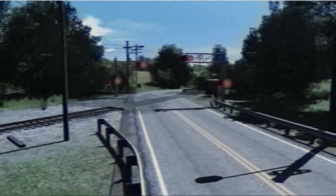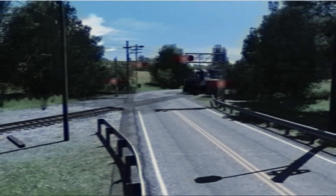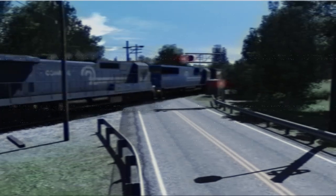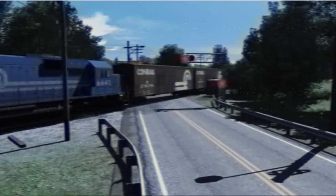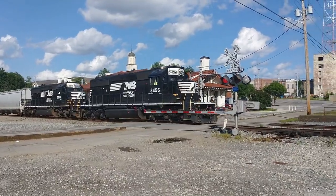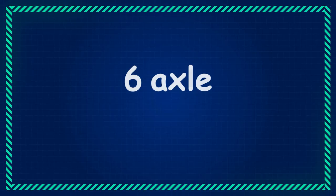By now, most rail fans, model railroaders, and people that grew up with the SD40-2 agree it hardly needs an introduction, as it's one of the most iconic and popular locomotives of the 70s and 80s. It played a vital role across dozens of railroads, and even today, it is not uncommon to see them in local and yard duties.